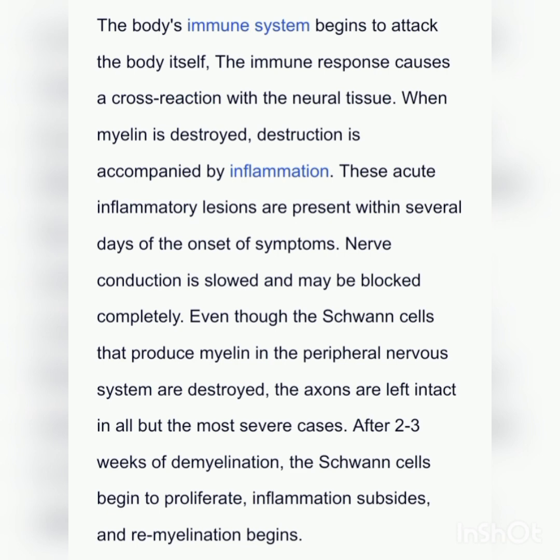When myelin is destroyed, the destruction is accompanied by inflammation. These acute inflammatory lesions are present within several days of onset of symptoms. Nerve conduction is slowed and may be blocked completely. Even though the Schwann cells that produce myelin in the peripheral nervous system are destroyed, the axons are left intact in all but the most severe cases. After 2 to 3 weeks of demyelination, the Schwann cells begin to proliferate, inflammation subsides, and remyelination begins.